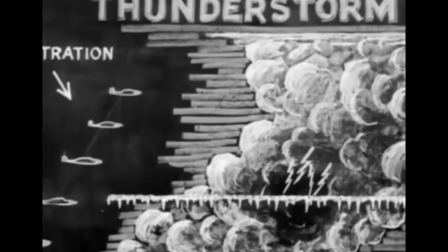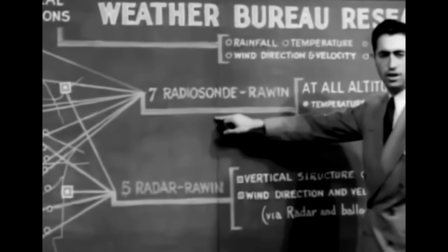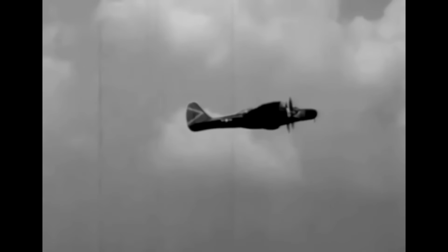Scientists from several universities also helped in the launch, design, and conduct of the project, which aimed to learn more about thunderstorms and how to better protect civil and military airplanes from them. The P-61's radar and particular flight characteristics enabled it to find and penetrate the most turbulent regions of a storm, and return crew and instruments intact for detailed study.